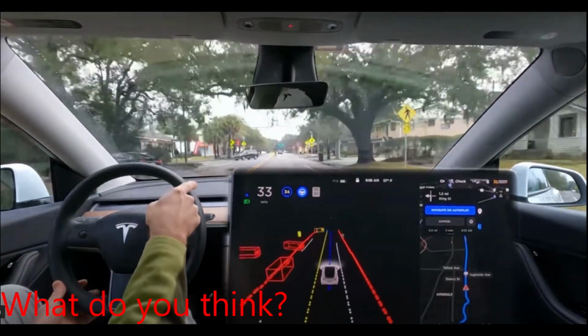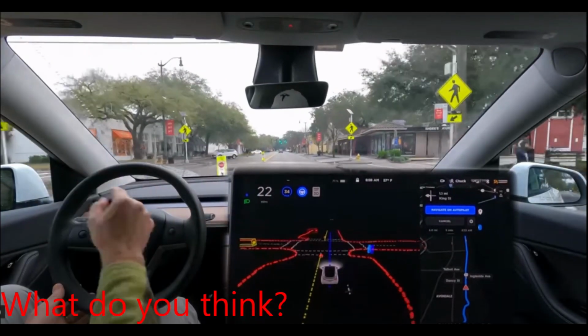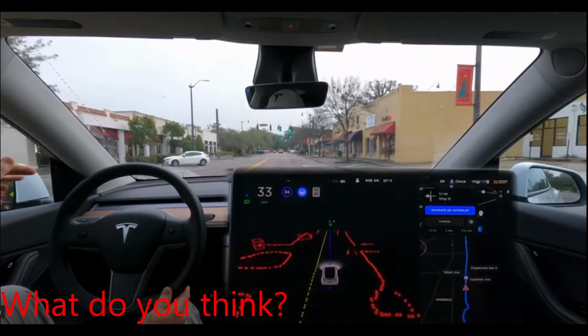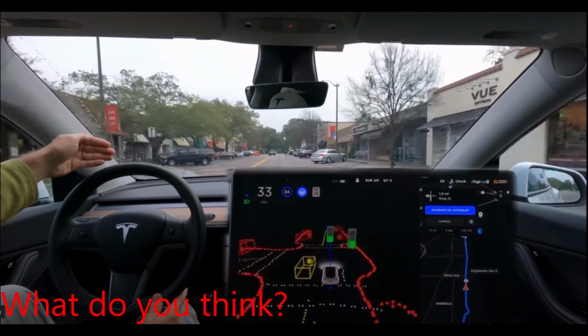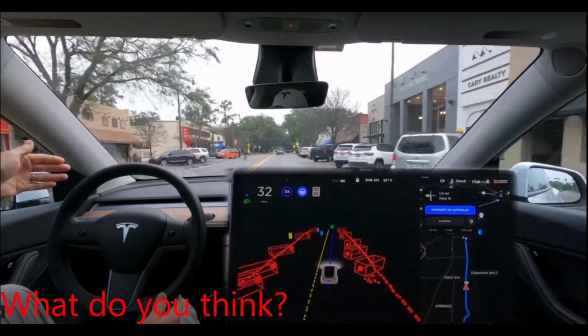Another pedestrian in that crosswalk. But this is an interesting one. This is stop for pedestrians within crosswalk. So it should have treated that as a stop sign with that pedestrian. It looked like it was just avoiding the pedestrian in a normal way without acknowledging that there was a crosswalk there that turns into a stop sign when there are pedestrians.